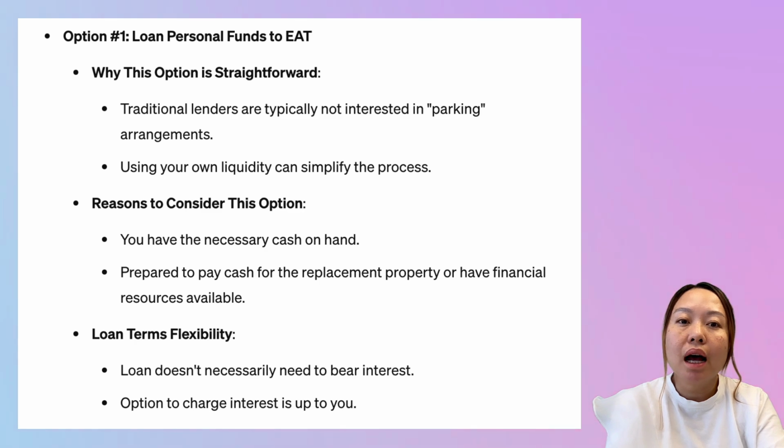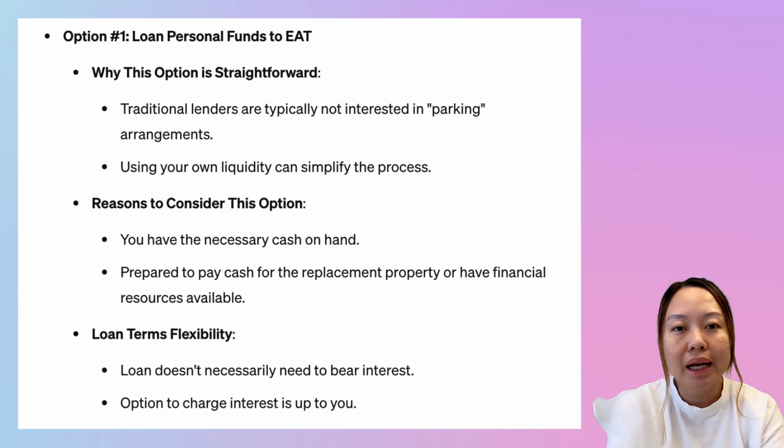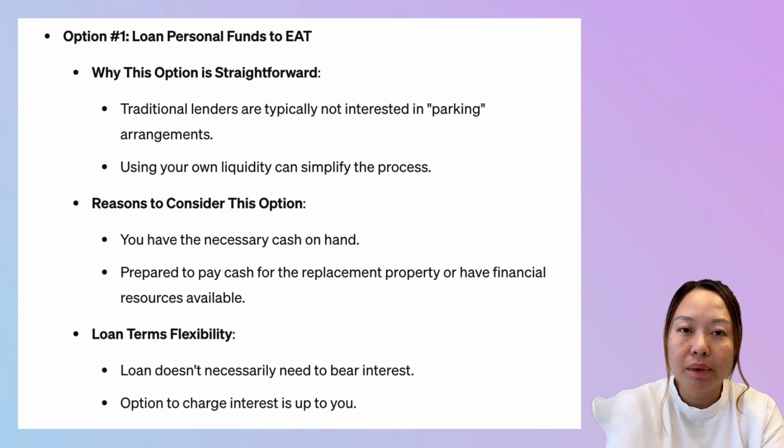First off, why is the option so straightforward? Well, the truth is, traditional lenders typically aren't keen on parking arrangements like those that involve reverse exchanges, because it's usually going to be quite short term. With a traditional mortgage there's so much underwriting going on, and with such a short term, it's harder to get approval. There are some, like hard money lenders, that do it, but if you want to go the traditional route and save on interest, it's going to be hard.